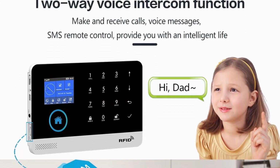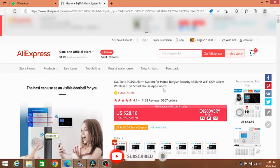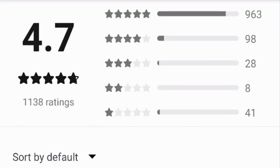Now let's talk about the Aliexpress rating. The GauTone PG103 Alarm System has received an excellent rating on Aliexpress. With over 5,311 orders and a 4.7-star rating, it's clear that this alarm system is a popular choice among homeowners.